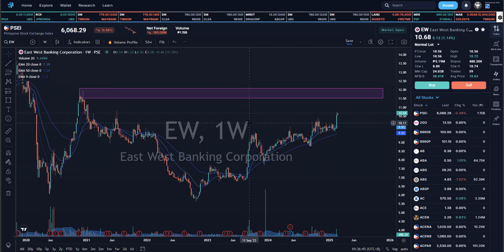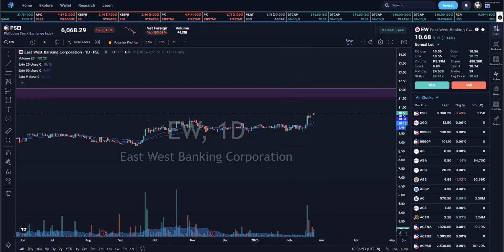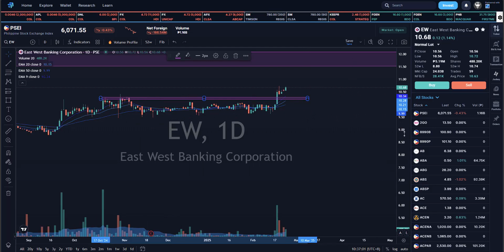So it's just a matter of which stock you prefer, which among the two, East West or PNB, do you prefer. But it has a very clean structure here. You see a good base and then a break from the base with high volume. So it's a pretty textbook structure.